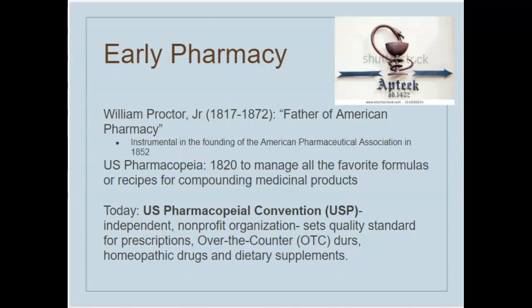So as we move on in early pharmacy, now we're getting over into American pharmacy, and William Procter was the father of American pharmacy, and he was instrumental in founding the American Pharmaceutical Association in 1852. In 1852 the U.S. Pharmacopeial Convention, the USP, was developed. They were an independent organization that set standards for over-the-counter medications, homeopathic medications, and dietary supplements.